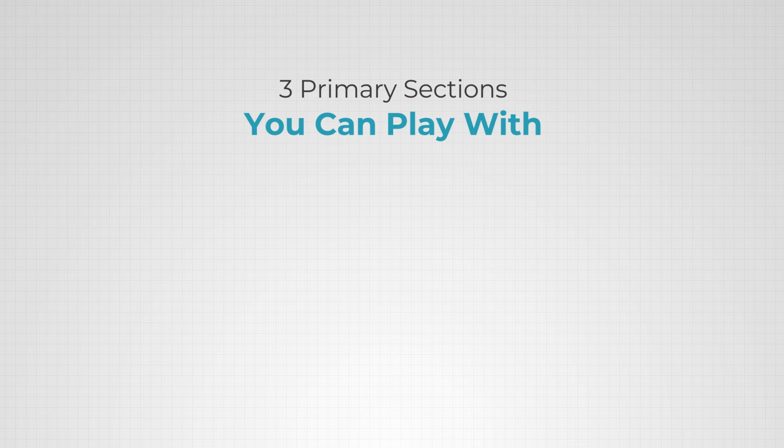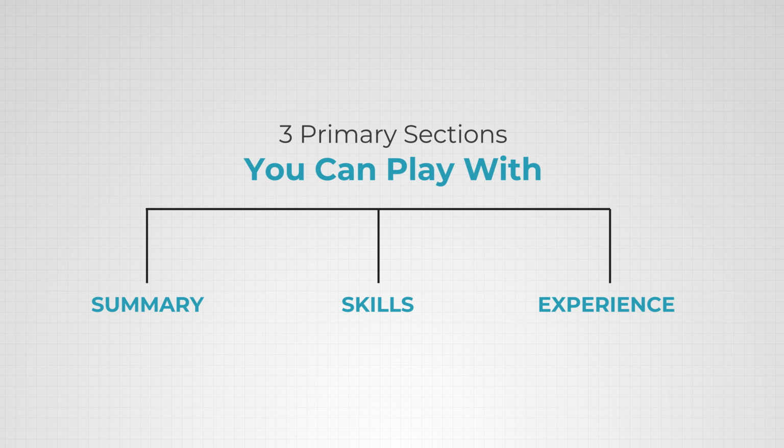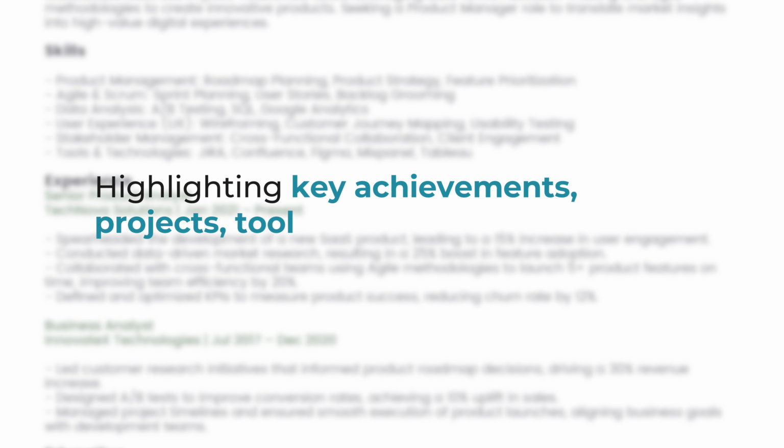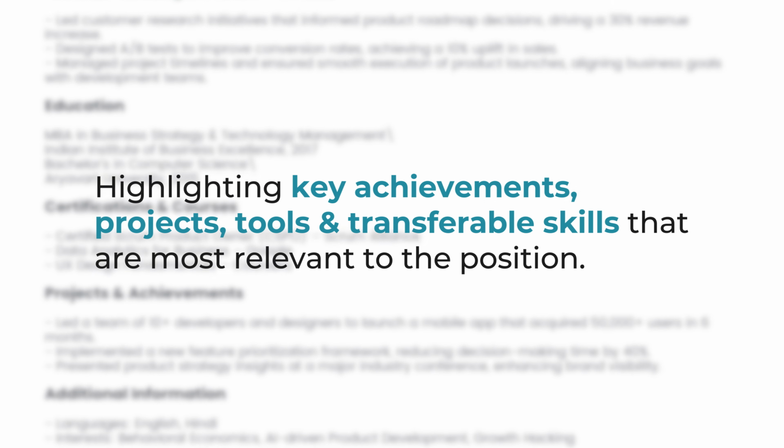Which sections can you improvise based on these keywords and skills mentioned in the JD? There are 3 primary sections which you can play with. First is the summary section, then the skills section, and the third is the experience section. These are the 3 sections where you can make the major tweaking. Primarily the summary and the skills sections can be customized based on the skills and keywords required for this particular JD. So I always recommend you to highlight the key achievements, the projects, the tools and the transferable skills that are more relevant for this job position.